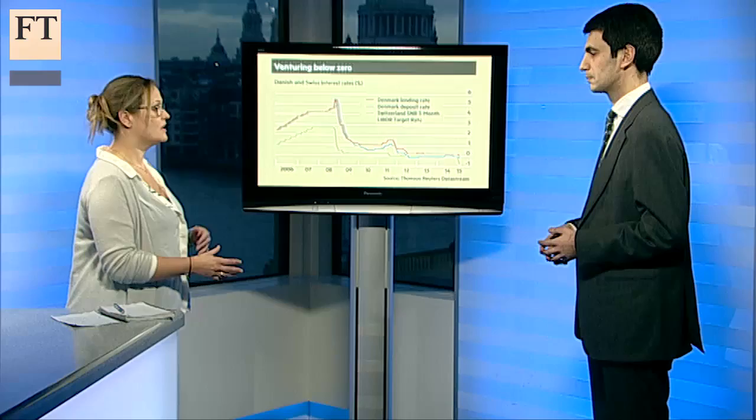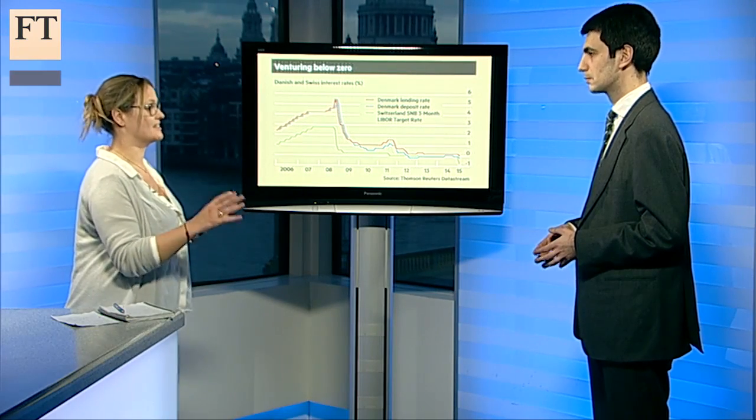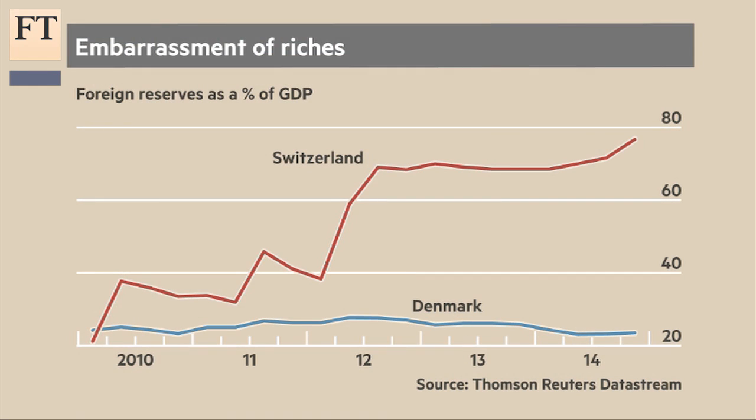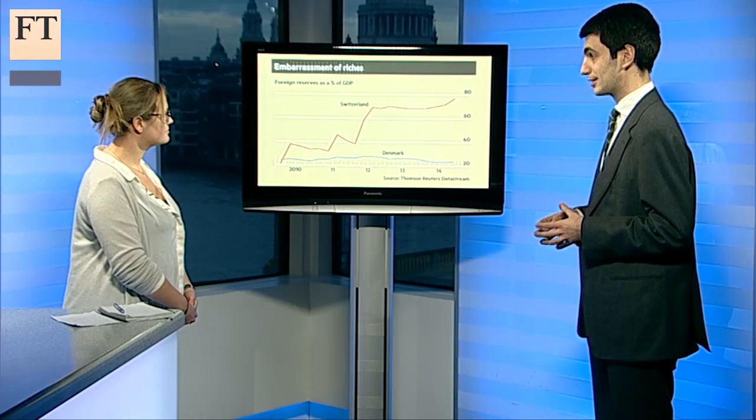But tell me, is the Danish central bank going to be strong enough to defend this position, given that it looks now that the markets are very much against the central banks? Well, I think they're in a better position than the Swiss. And we can see that in the third chart, which shows foreign exchange reserves as a percentage of GDP. In Switzerland, that's the red line. And in Denmark, that's the blue line. So one of the problems the Swiss face, actually the main problem, and the reason why they abandoned the ceiling, was that foreign reserves were ballooning as a percentage of GDP. They were almost 80% of GDP.